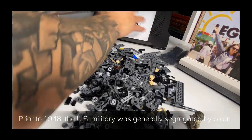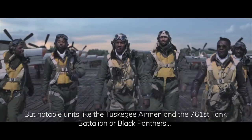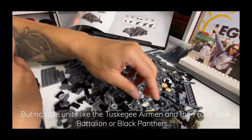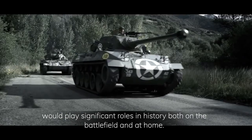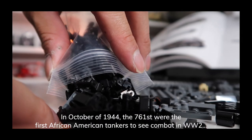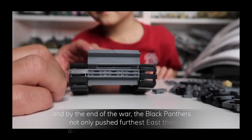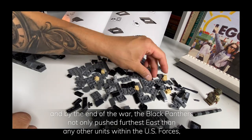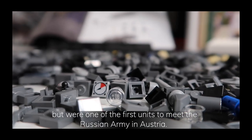Prior to 1948, the U.S. military was generally segregated by color, but notable units like the Tuskegee Airmen and the 761st Tank Battalion, or Black Panthers, would play significant roles in history both on the battlefield and at home. In October of 1944, the 761st were the first African-American tankers to see combat in World War II, and by the end of the war, the Panthers not only pushed further east than any other unit within US forces, but were one of the first units to meet the Russian army in Austria.